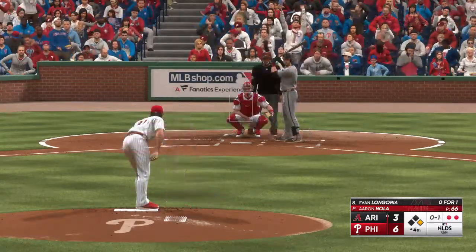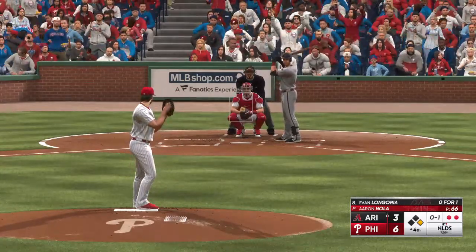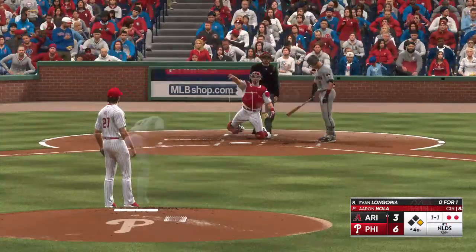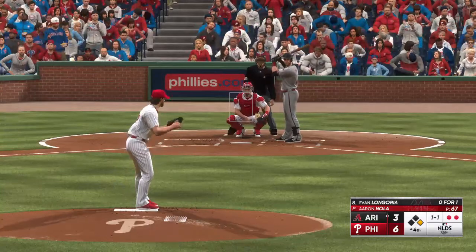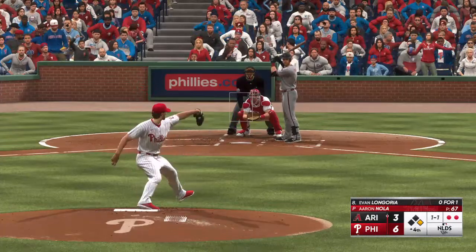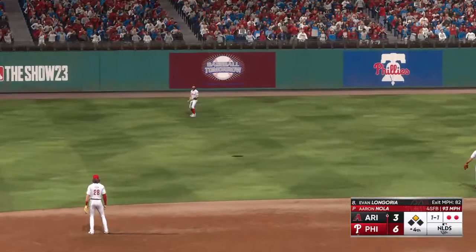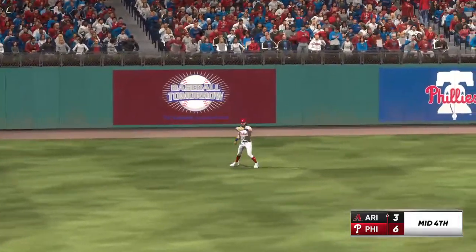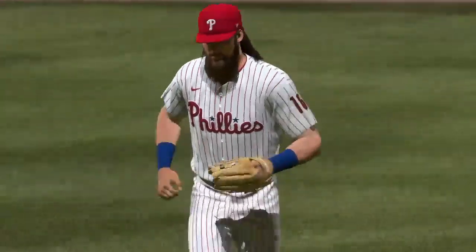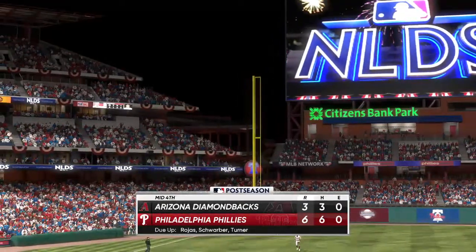Longoria in the box now. No balls and a strike. Well, if he's going to steal second, you want him to go early in the count. That way he's not a distraction to the hitter at the plate. Go ahead and get it out of the way so the hitter can focus on the pitch. Swing and a high fly ball to left. Marsh moves under it. Makes the grab, and that's the inning. One left for the Diamondbacks, and can't cut into that 6-3 deficit.